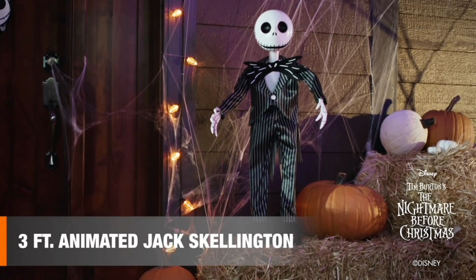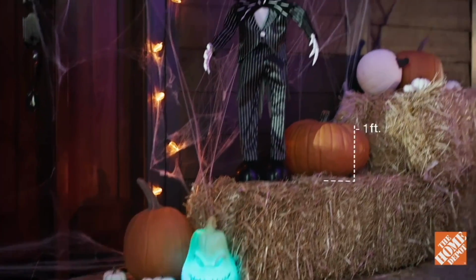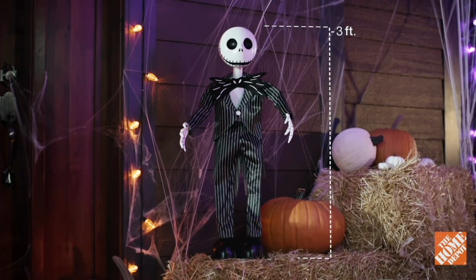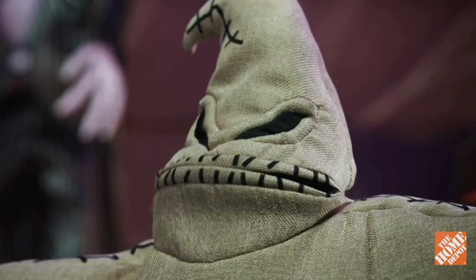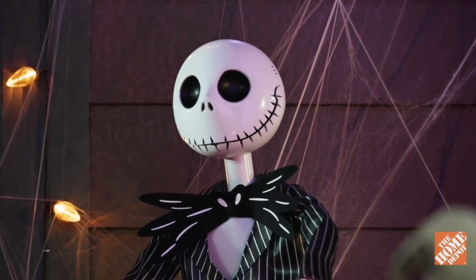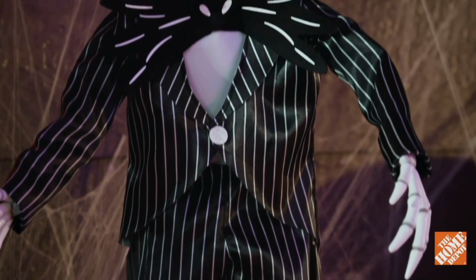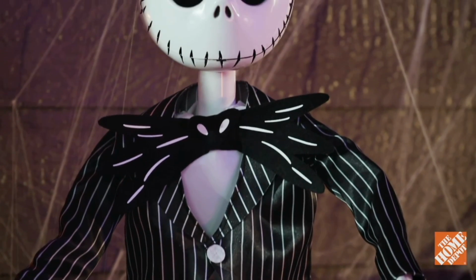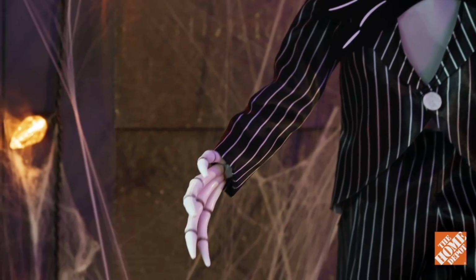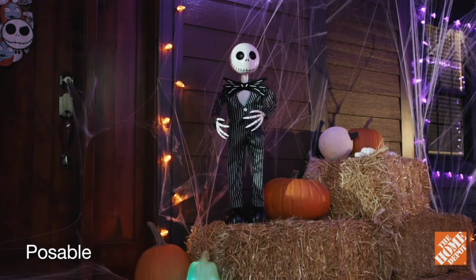Let his short stature fool you. Just because he can't see it doesn't mean he can't believe it. The 3-foot animated Jack Skellington is still the Pumpkin King, determined to bring Christmas home to Halloween Town, where it belongs. Outfitted in his signature pinstripe suit and bat bow tie, this Junior Jack has 2 strong, posable arms, made to hold any skeletal shape.